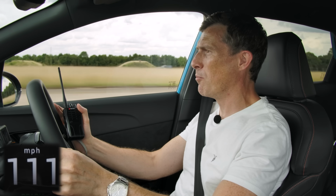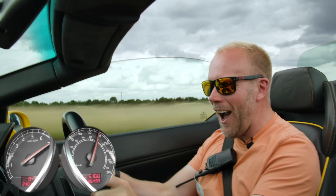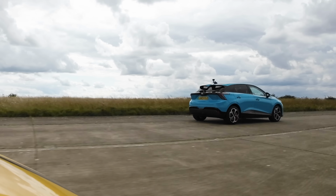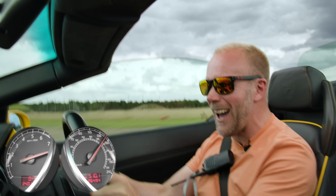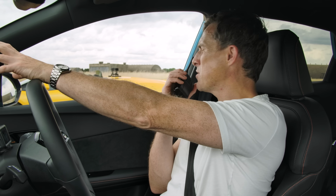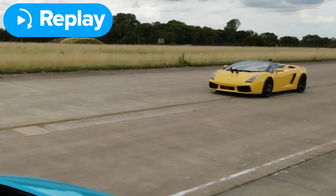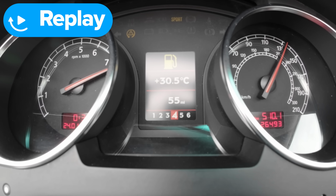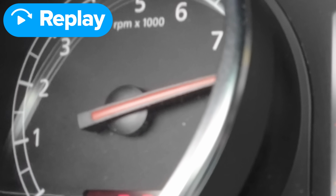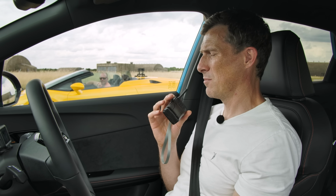Will the Gallardo come past? Come on! I'm surprised at that. I thought that Gallardo would come back and pass me, but it just didn't, did it? Yeah, and I held the last gear just a little bit too long there. I don't think it would have made much difference. That's really fast. It is really fast for a car that's like £36,000.